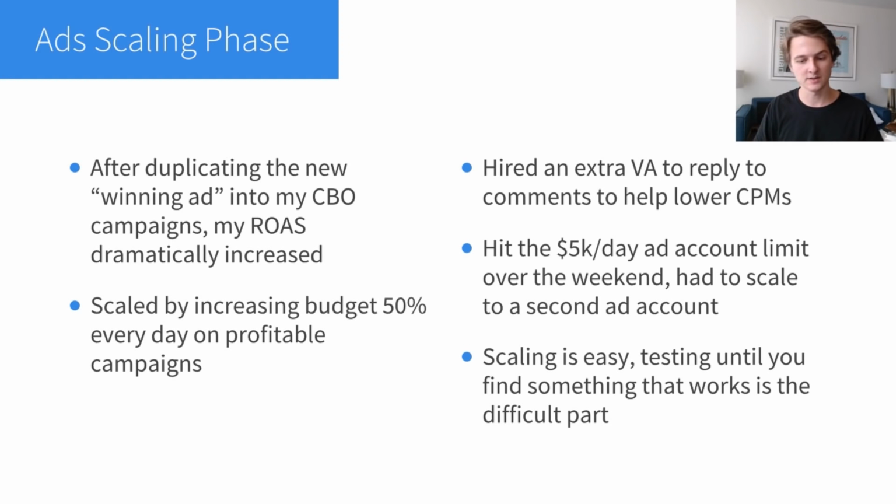And that's what I did just the other day, and now they doubled it to 10K a day, and now I'm going to be able to scale a little bit more on that ad account without having to create all new CBO campaigns. And the last thing I put here is that scaling is easy and testing until you find something that works is the difficult part. I think I already said that, but I'm going to say it again because it's very true. Keep testing until you find something that works, and then scaling is easy.